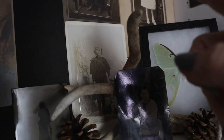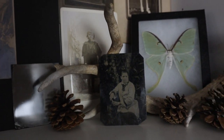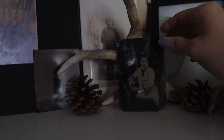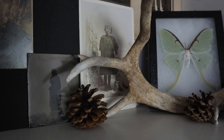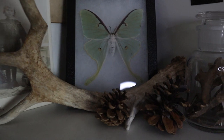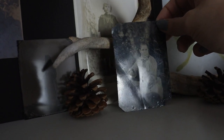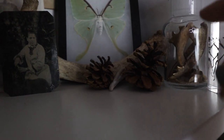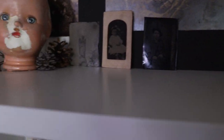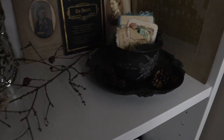Also, I have this antler here that I found and cleaned up a little bit. It's pretty rough, not gonna lie, but I do really like it. It has a very interesting shape to it, and I have always wanted an antler, so I was so excited to get this. So I just lean her up against there. Also, whenever I'm out on my nature walks, I'm always collecting pine cones and things. So there are so many little baby pine cones and big pine cones here on the shelf.